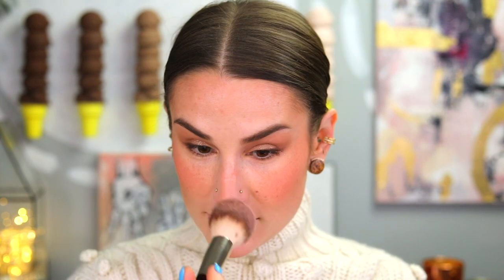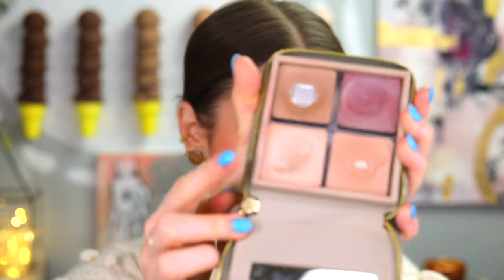One little dip, and it gave me all that lovely pigment. Isn't that nice? Now, something that you guys do see me use quite a bit, but I think that it is still underrated, is the Salt New York highlight.